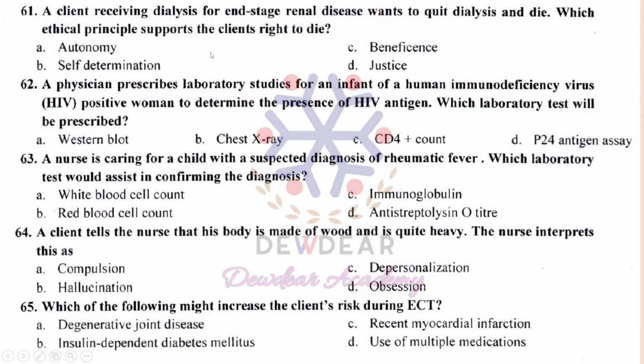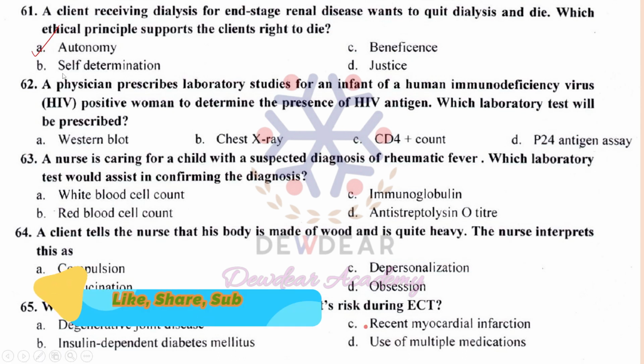So the correct answer here is option A, that is autonomy. Autonomy is the correct answer here. So these all come under the ethical principles: autonomy, self-determination, beneficence, justice. These come under the topic of ethical principles in foundation.